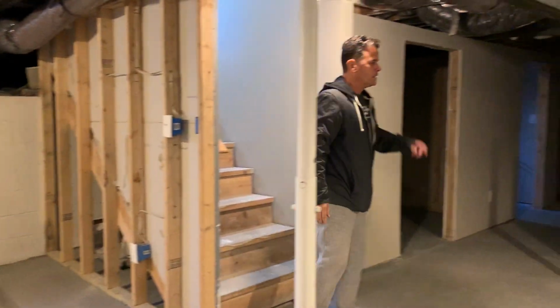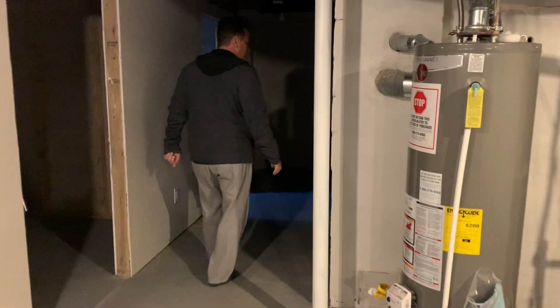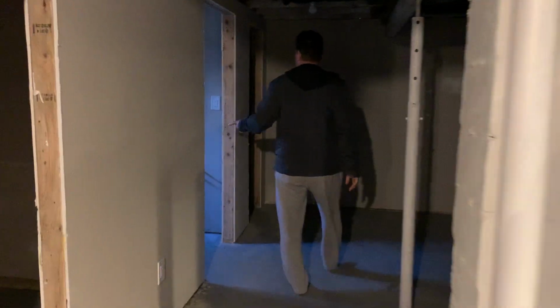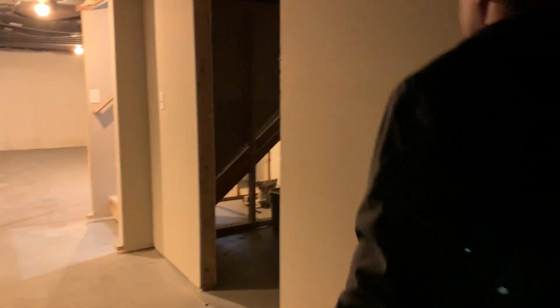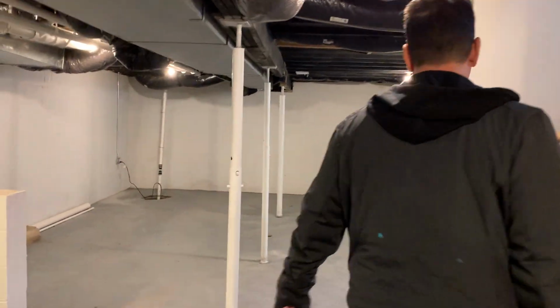Really, really nice. New furnace, new hot water tank. This is the bathroom prep for another bathroom. The electrical room over here is mechanicals. Came out absolutely spectacular. We absolutely love it. As a matter of fact, I could live here. I don't think my wife would like me anymore though.